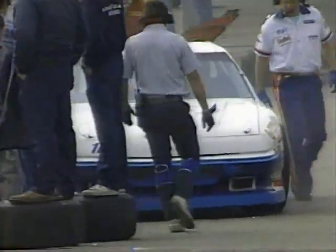There's the number 1 car of Mark Martin, who is leading. The number 7 car is Harry Gant, right behind him, but Gant is now a lap down. Back in a moment.